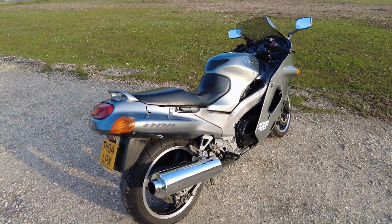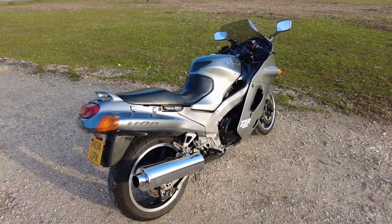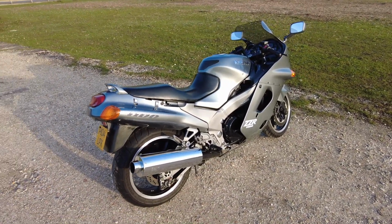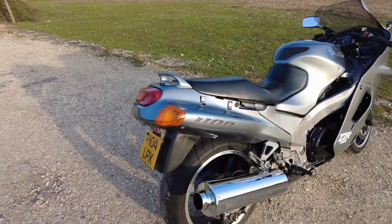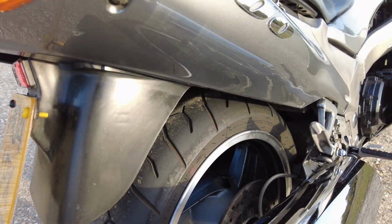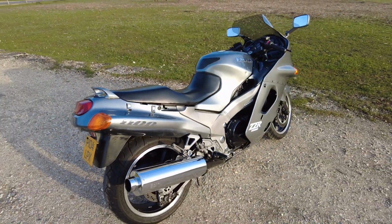Rear tyre again, matched Pirelli Diablo. So 180 on these, which is a reasonable sized tyre for the time, and I guess even now is a fairly decent sized tyre. And as you can see by the lines there, just starting to get a bit more used to the handling now.